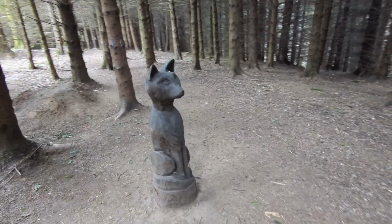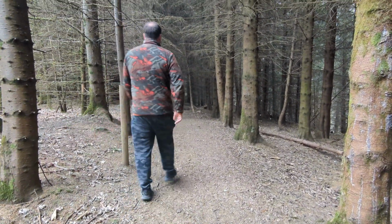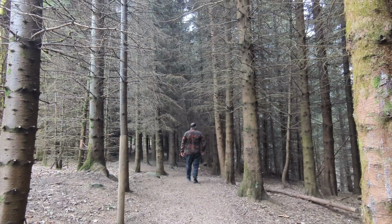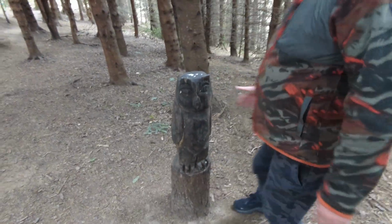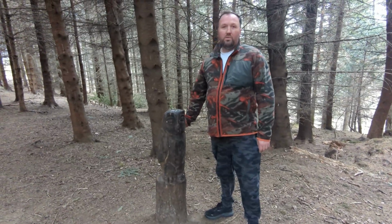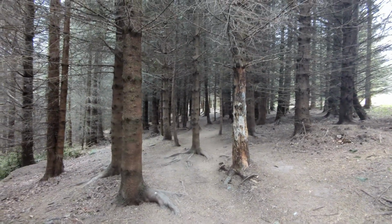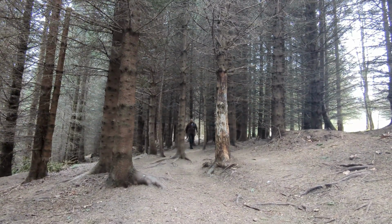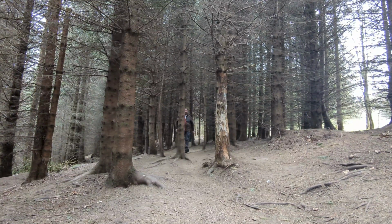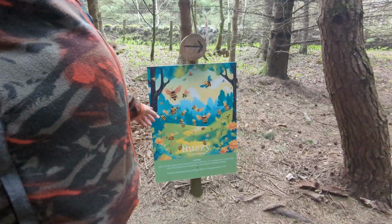Here I found a friend for the cats. Here we've got a wooden sculpture of a barn owl. Barn owls are found in these woods. Here's animals. Finally find bumblebees in here.